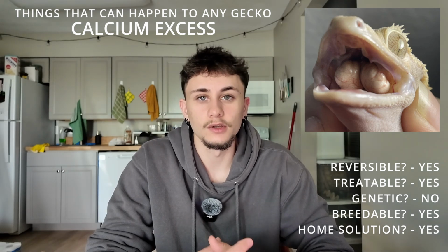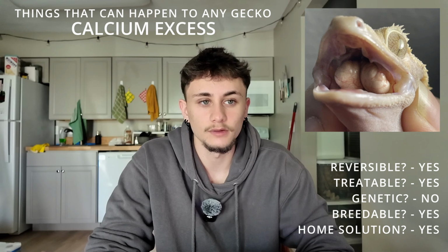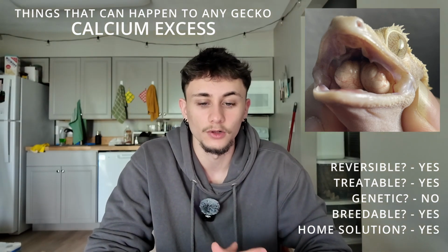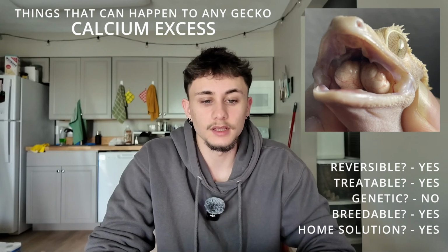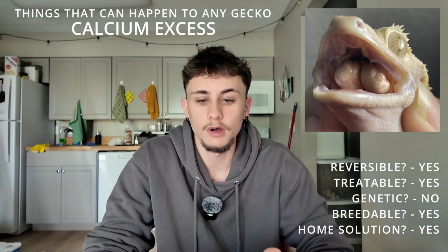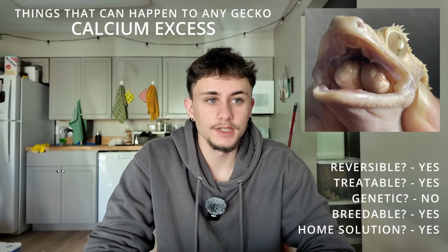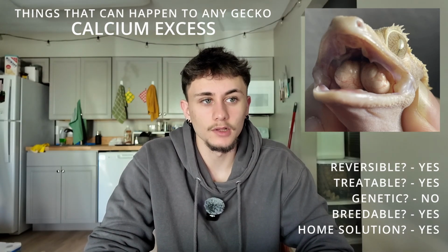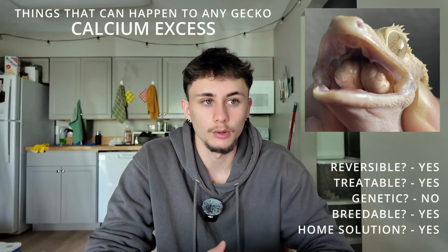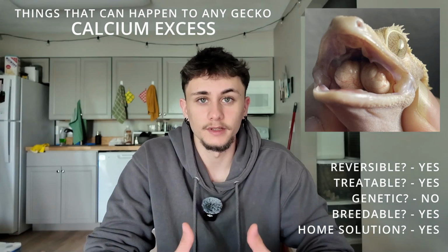If your crested gecko is on a good diet of calcium and they have a schedule and you keep records and track of how much you give and how often you give calcium, and if it's not very advanced, there is a home solution. It can be reduced by feeding less calcium, obviously, and giving more liquids. And for the calcium deficiency, you want to make sure that you give them extra calcium so that they can get those sacs properly growing and that they can start breeding again if they were breeding, and so that they can honestly live a healthy life.